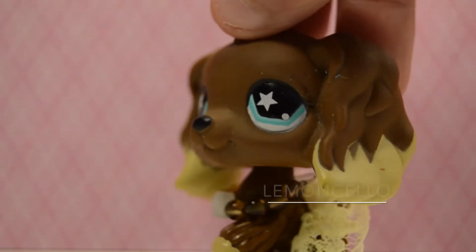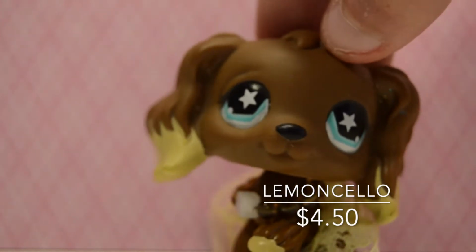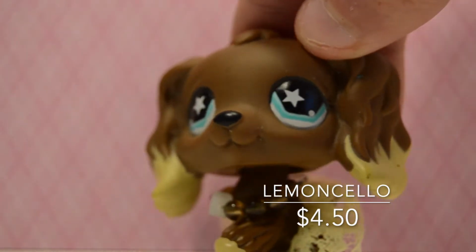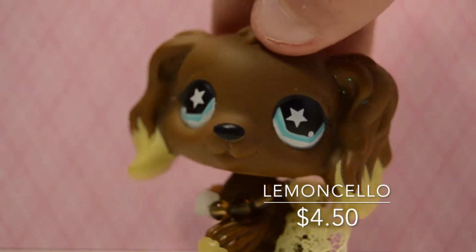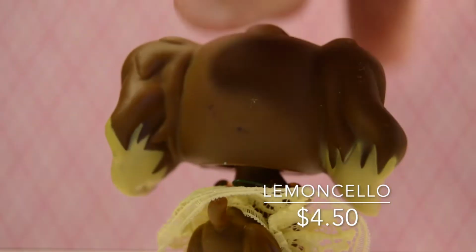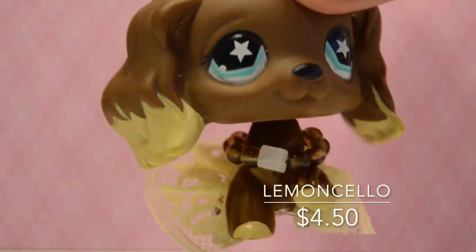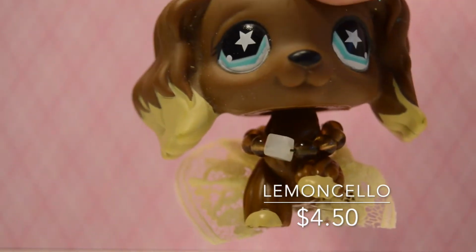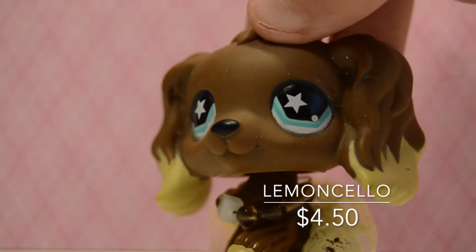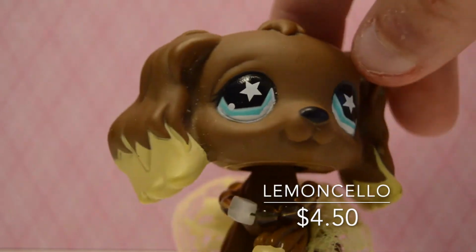The next outfit is this pastel lemon skirt outfit. This one's name is called Lemoncello, but like the hand soap from Bath and Body Works. This one is a super cute yellow skirt that almost matches her hair. Just a really cute yellow skirt that comes with this really cute brown beaded necklace, and it's actually cellulite, in like a little bead form. Definitely a little bit more expensive, but I think this one also runs for $4.50 on my website.